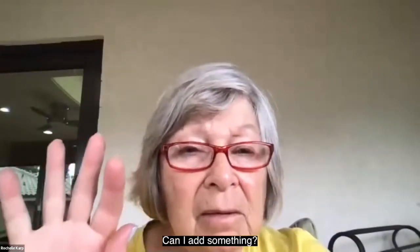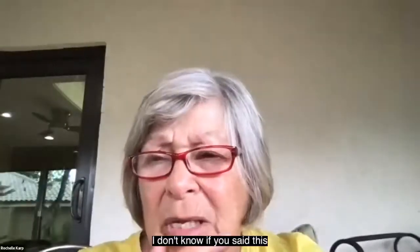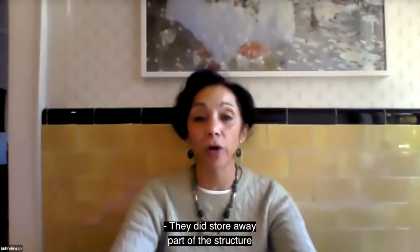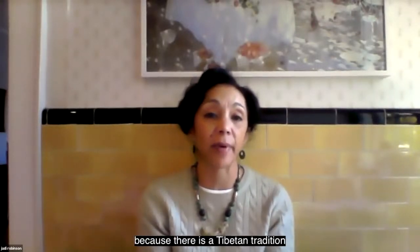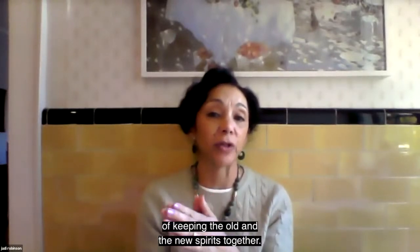Also, can I add something? Yes, absolutely. I don't know if you said this, but I think the old altar is under the new one. Yes, they did store away part of the structure, and they did include it in the renovation, because there is a Tibetan tradition of keeping the old and the new spirits together.